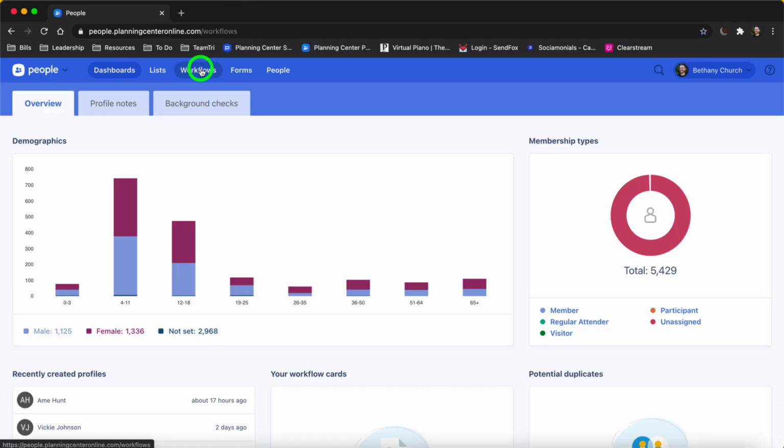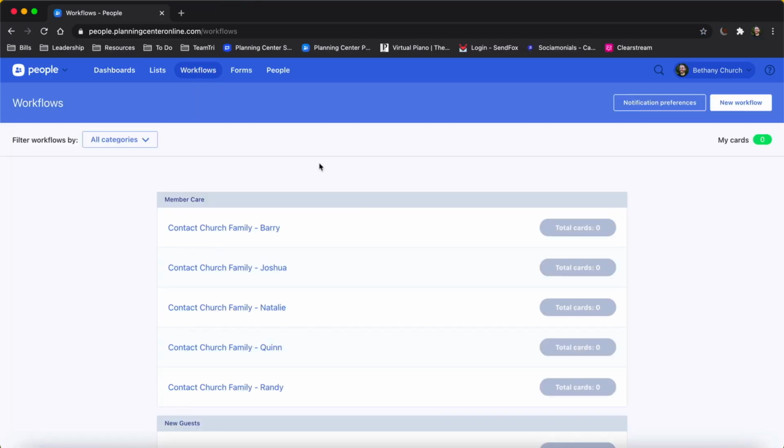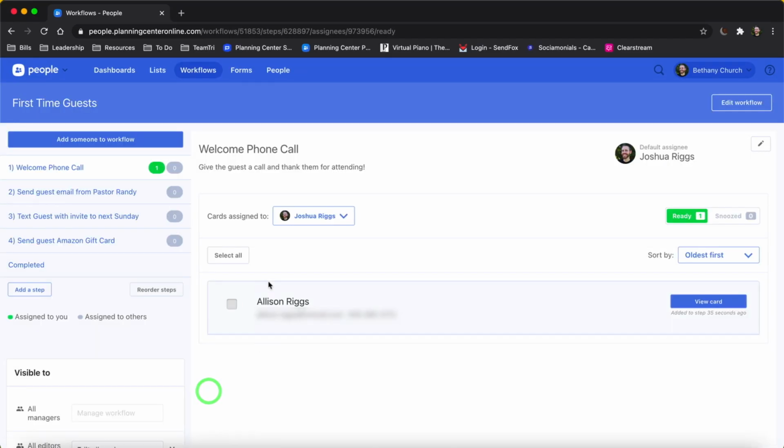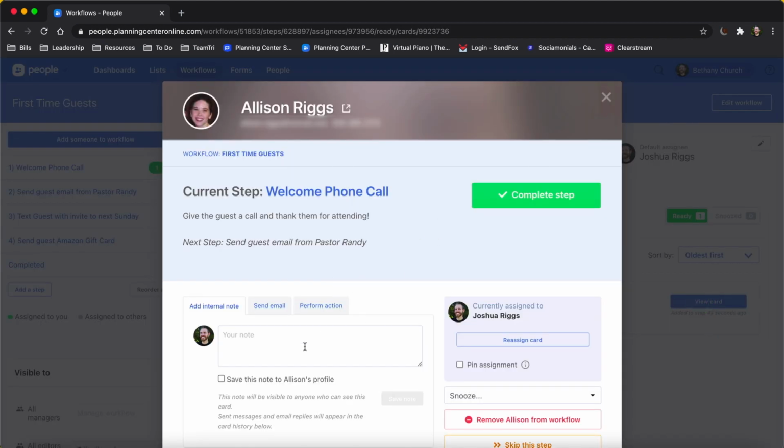Planning Center workflows allow you to take a person from where they are to where you want them to be. So for instance, maybe you want to send someone through a new members class. You can create a workflow for that person. Maybe you want to have a follow-up system in place for new visitors or for someone who fills out a digital connection card. You can create a workflow for those people to make sure that no one falls through the cracks.